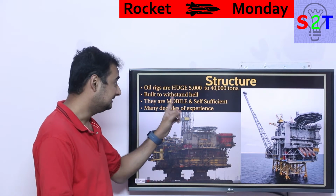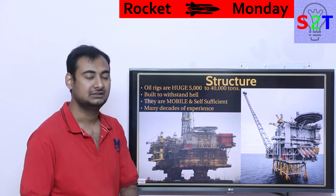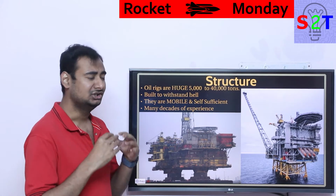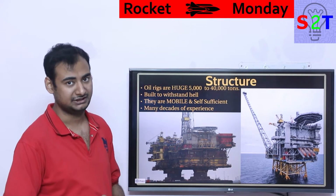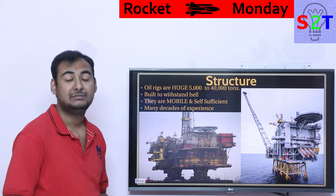They are mobile and they are self-sufficient. Basically, they never have to worry about water because they use the electricity to run RO units, and they have as much water as they need. They have large fuel tanks, powerful enough that they can keep running for months on end. So they are mobile and self-powered, and we have many decades of experience.